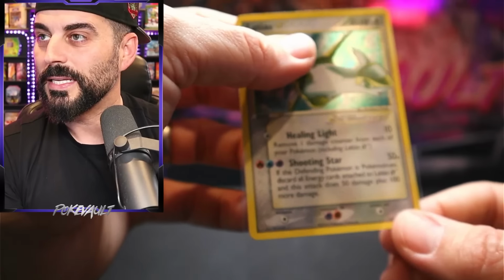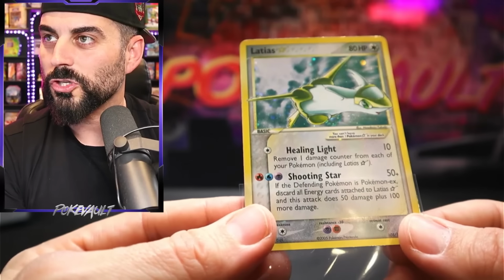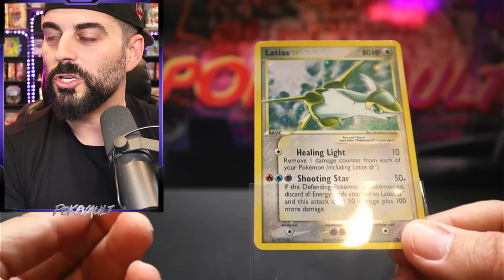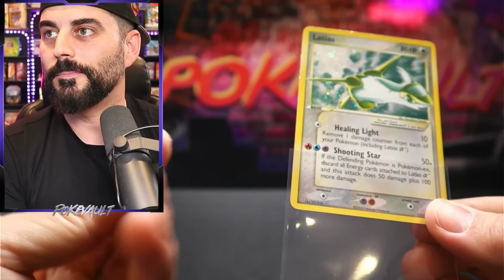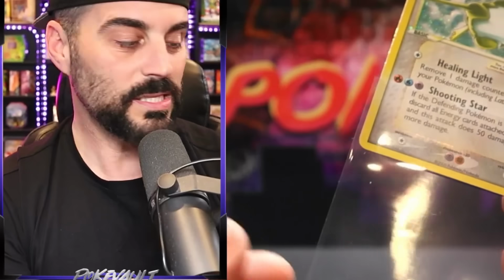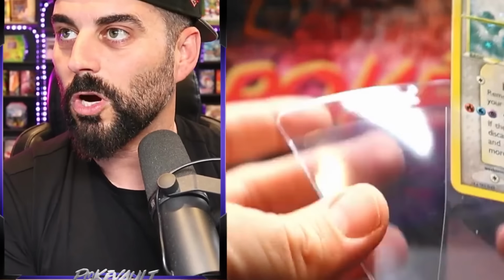Pro tip, guys, definitely make sure your cards are clean, no smudges, no fingerprints. Like I just touched the holo, so we're definitely going to have to check that. I always put them in brand new sleeves, and I'm going to put them in brand new card savers.